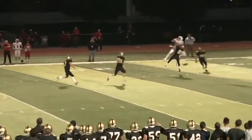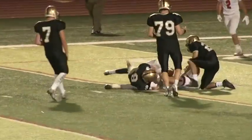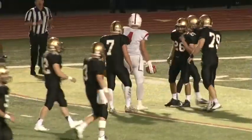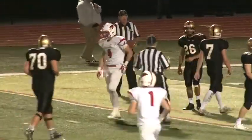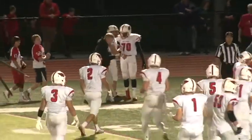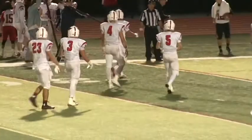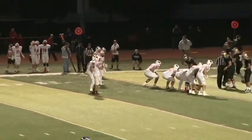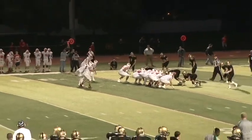Long pass downfield. And Morganson goes up and catches it across the 25-yard line. Guys, Riverdale could not have defended that play any better. That's just a tremendous throw and a tremendous catch by Nolan Morganson. They had three defenders on him going up on that play. So Westwood picks up a first down as they get to the 25-yard line.